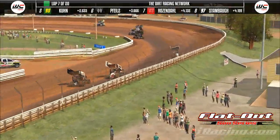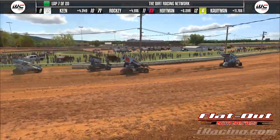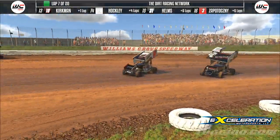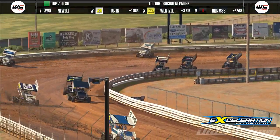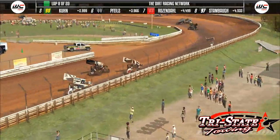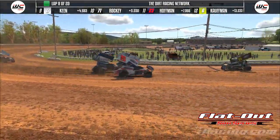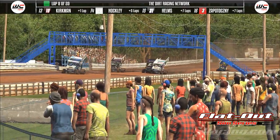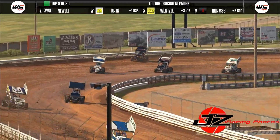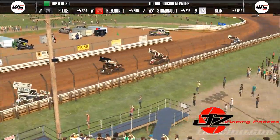Stambaugh got a good run out of 4. He's going to go to the bottom in 1 and 2. Can he come out of turn 2 with the 7th position? No, just too much from Rosendahl. Still Newell out in front. These guys had 20 laps to figure this out. With that many cars, they gave them plenty of laps considering that half the field was going home. Almost contact right there. Car was sideways out of turn 2. Everybody missed him. Rosendahl still sitting in a spot. Max Stambaugh now up to 7th.